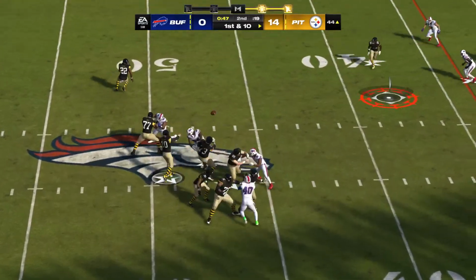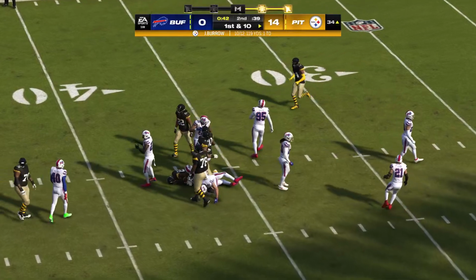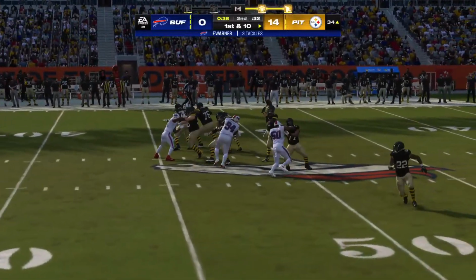Throwing now, Burrow on first down. Over the middle, complete. It's Hill. And he gets this inside the 35-yard line. 10 more there and another first down. Good strong throw and catch right there.